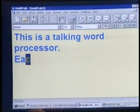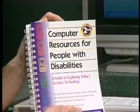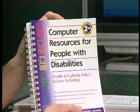This week on the Computer Chronicles, Computers and the Disabled. We'll show you a talking word processor that speaks what you type. Can a blind person surf the web? The answer is yes, with tools like JAWS and Outspoken. And some websites are friendlier than others when it comes to accessibility. We'll show you some examples.